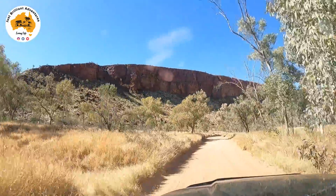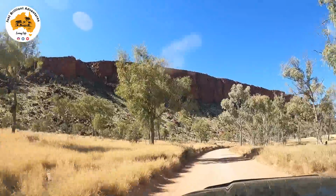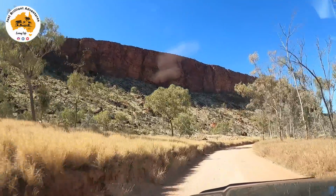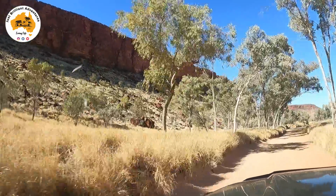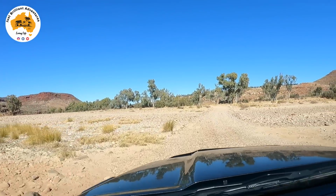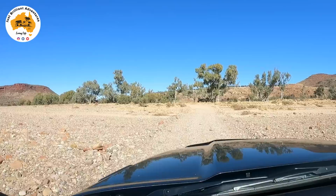The road is getting thinner, but look at the rock face up there, it's just absolutely stunning. Really amazing. You wouldn't want it to fall. No, you wouldn't, would you? A little bit of a river crossing here with no water. Very rocky.